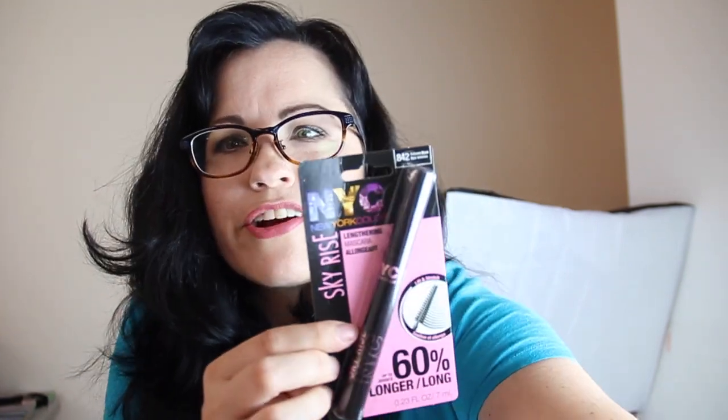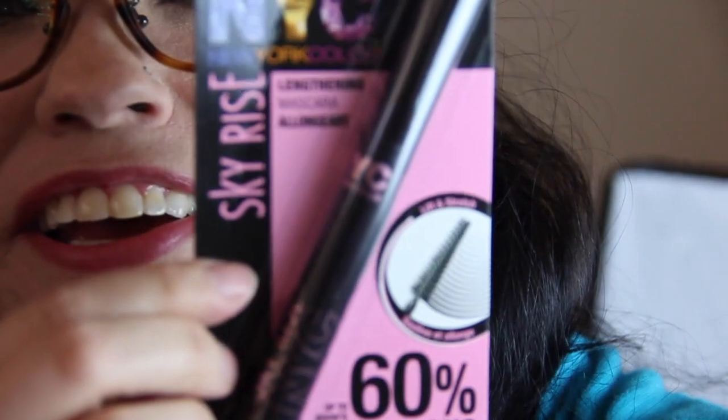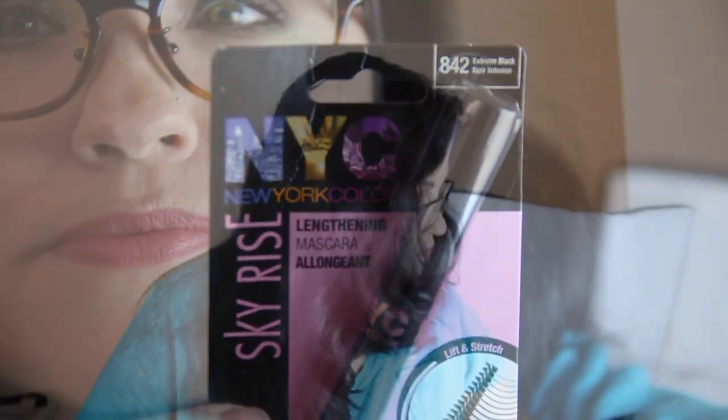Okay, so the non-lip product is this NYC Sky Rise Lengthening Mascara, up to 60% longer. I'm not going to open this because I have a lot of mascaras right now, but there it is. That retails for, oh, it doesn't say. The price varies depending on where you get it, but it's NYC, so I know it's not that much.